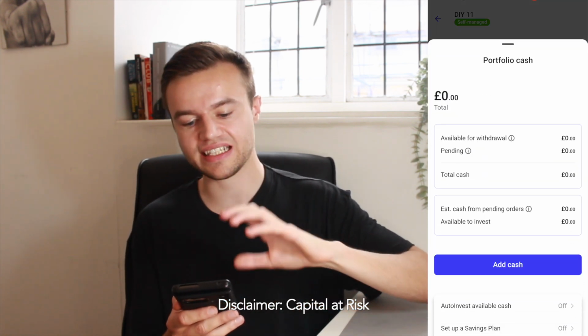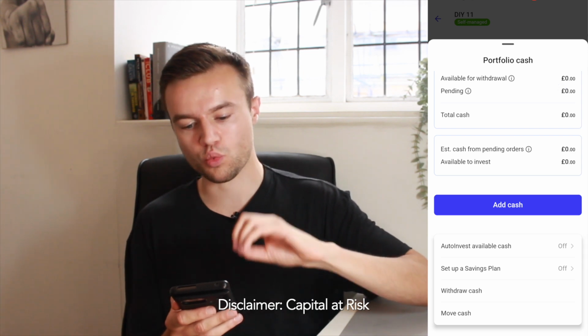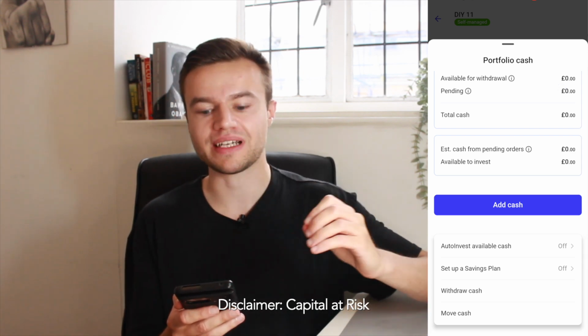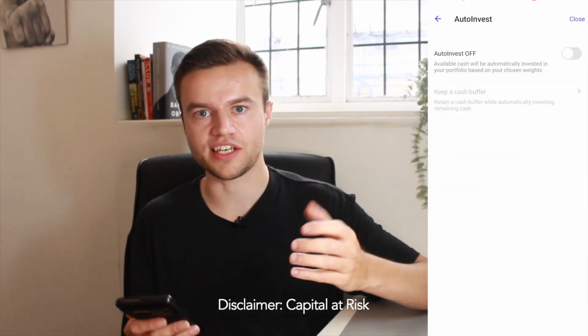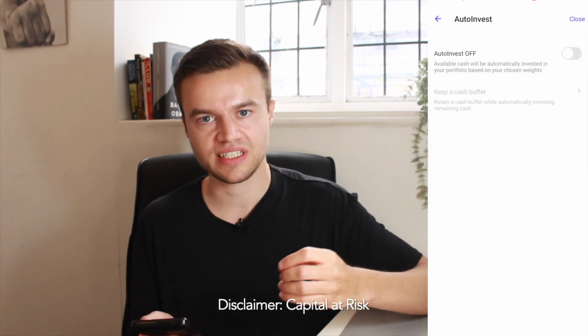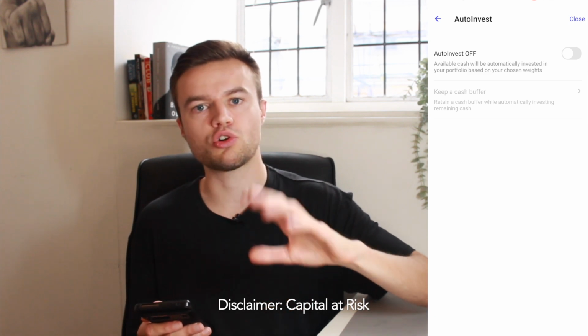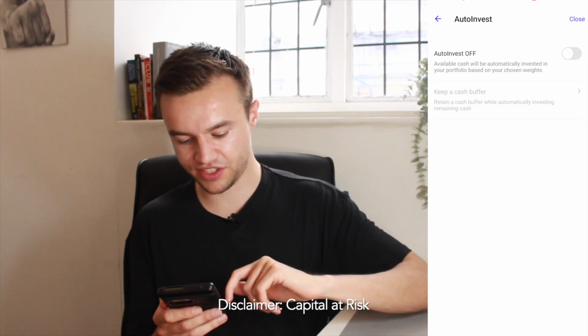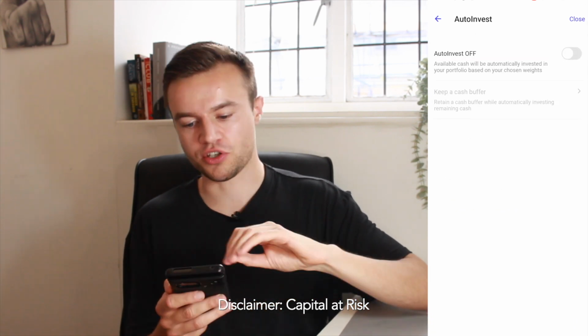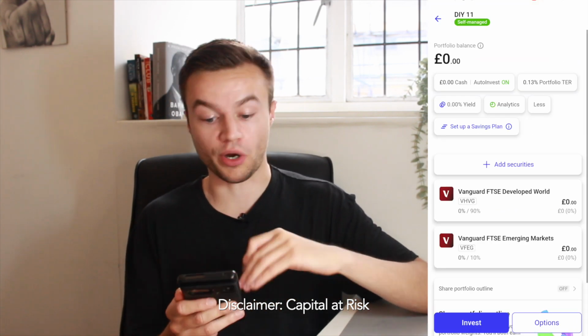This will ensure any cash you have associated with your account will be automatically invested into your portfolio based on your chosen weights. So let's say you had an ETF which gave you dividends and you want those dividends automatically reinvested. You simply need to turn on this auto invest feature, just by clicking here. You can also see here an overview of my yield.